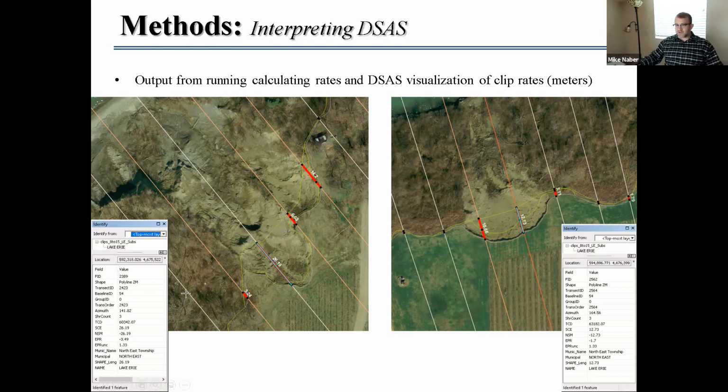In this situation right here, we are looking at a place in Northeast Township. This is probably one of the largest, we call them blowouts in our vernacular, one of the biggest areas of movement. And that's no joke. That's 26.19 meters of movement in this area here. And again, you can see they have a cabin right here on the very cusp of going into this area as well.